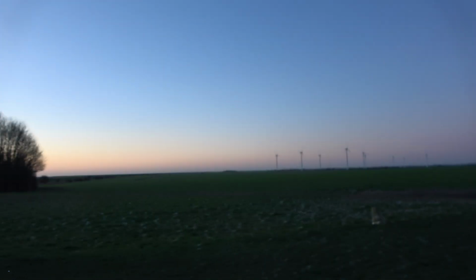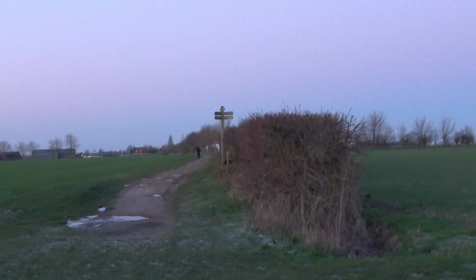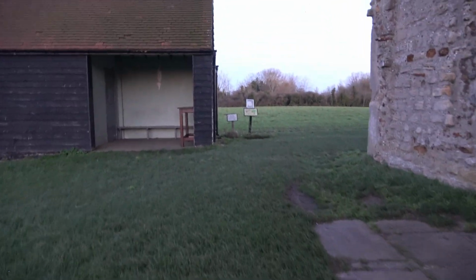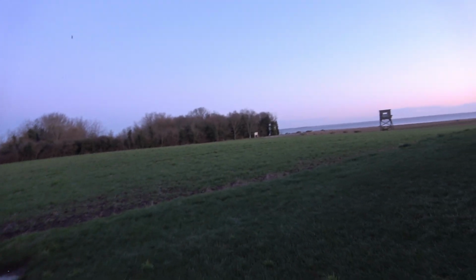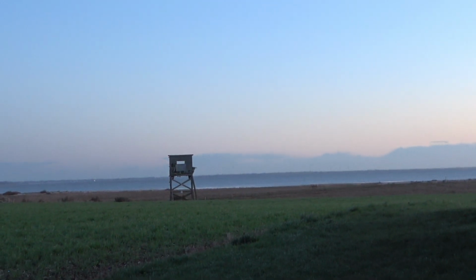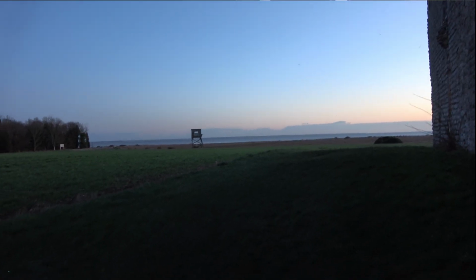Nice little wind farm over there. Someone walking up the pathway, but they're walking up and walking down. Let's have a look around the other side of the church. We never went through there. And as you can see over there in the distance, there's a lookout. I'll assume a bird watcher's station of some kind.